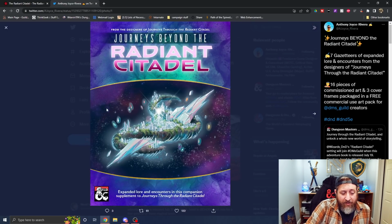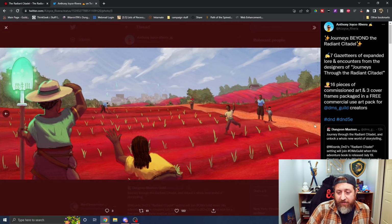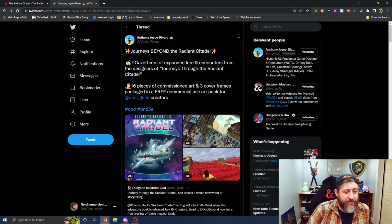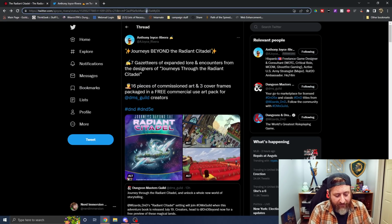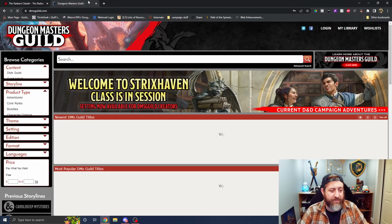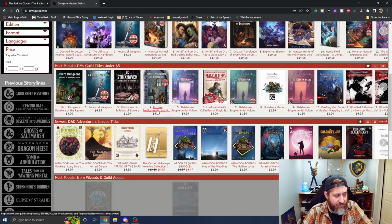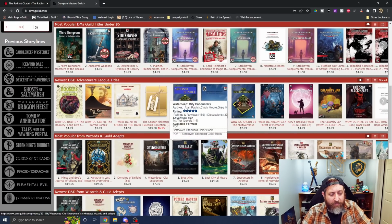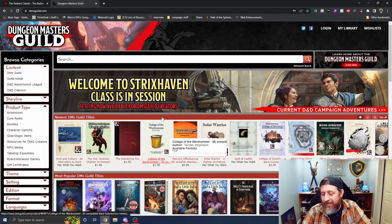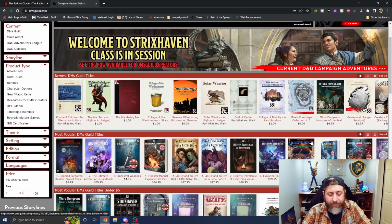You can see right here, expanded lore and encounters in this companion supplement to Journeys Through the Radiant Citadel. We can see some different art and things here. So I don't believe that this is out on the DM's Guild yet. We can go and look it up, see if it's out there currently. No, it doesn't look to be yet, but it will probably be on, I think they said July 19th or something like that, when the book actually launches for real.